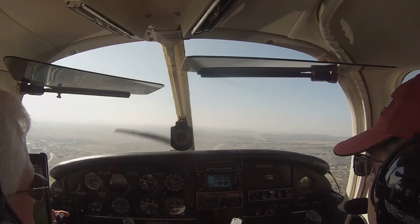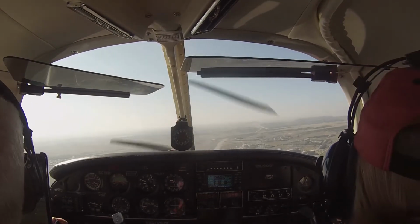Undercarriage, mixture, prop, got 3 green, which is really, really good.